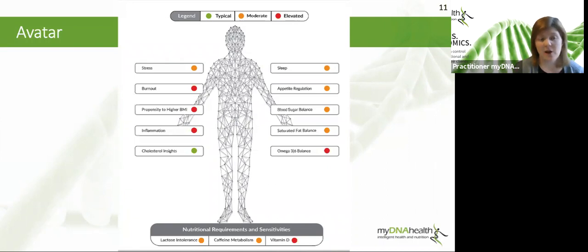And so this avatar will improve over time as areas are worked on, and can be a really nice way of working through a journey with a client, with a patient. And I find that it's highly motivational with clients as well when they see the orange popping up more and then eventually turning to green. So it is a really nice tool to use and is available in both the client and practitioner portal, so you can see the progress that's happening.